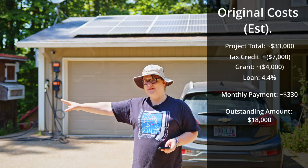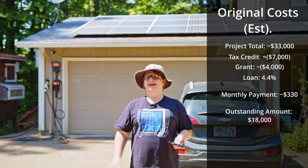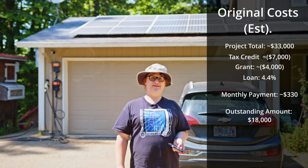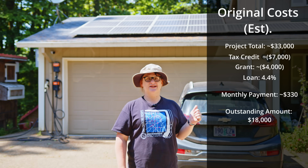My truck will be paid off in 2028, and also our heat pumps will be paid off in 2028. So roll on 2028. As long as America is still a safe place for us to live, we intend to stay here and make this our retirement.